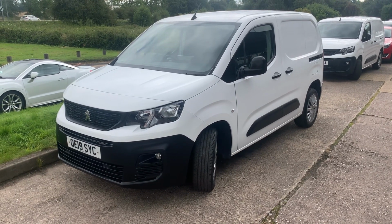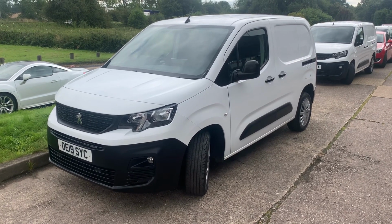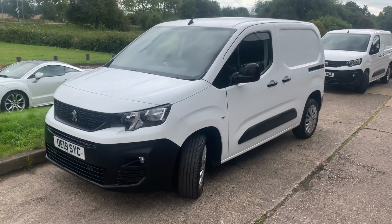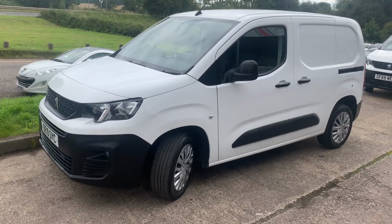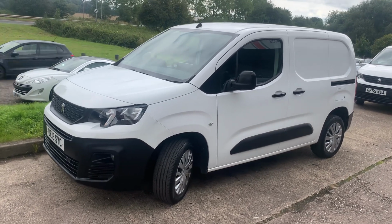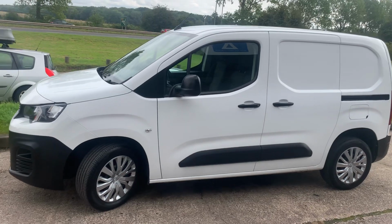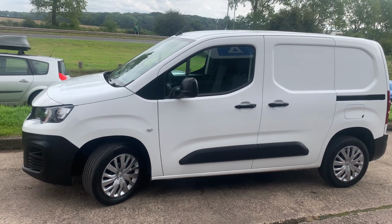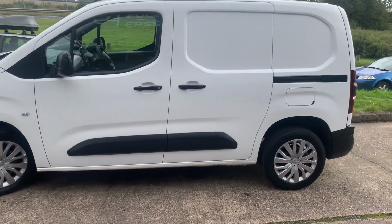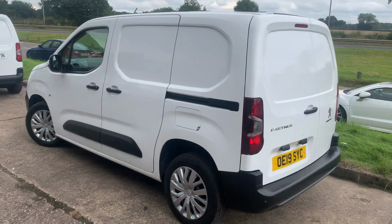Hi there, this is the walk around video for the 19 plate 1.6 Blue HDI Professional short wheelbase. I'll try and point out any blemishes. This has just come into stock, so not advertised yet. Exactly the same as the one advertised, only this is the 1.6, not the 1.5 engine. Same brake, 100 brake, and these are the 1 ton payload. I'd say the condition is generally very good.